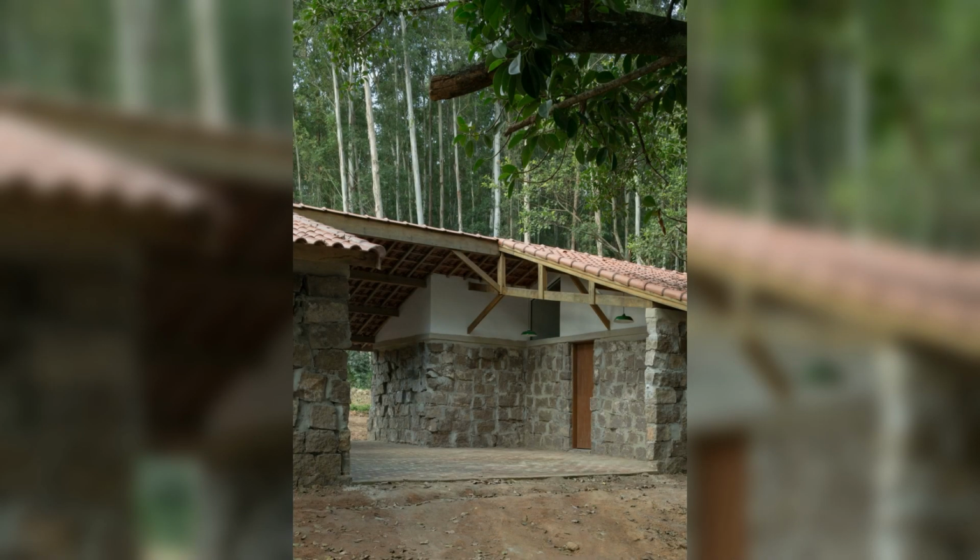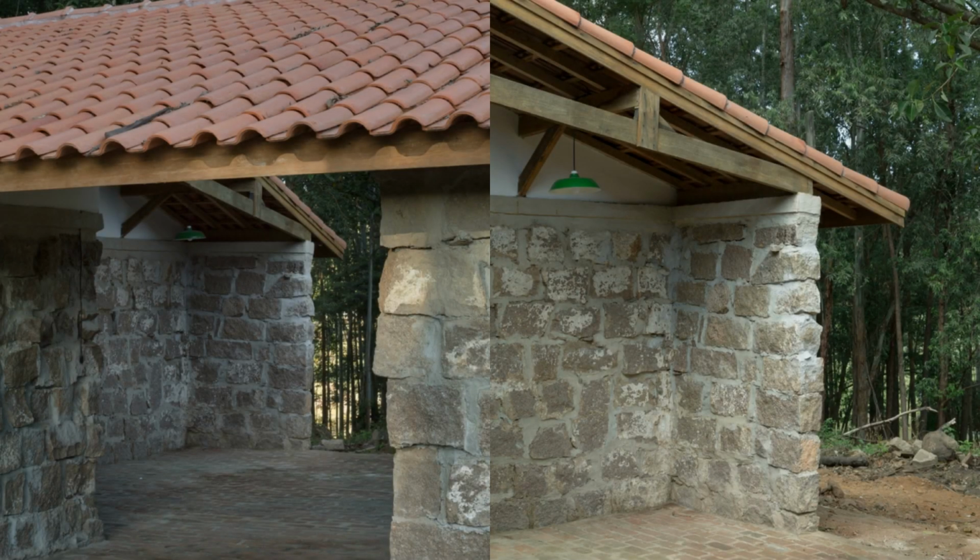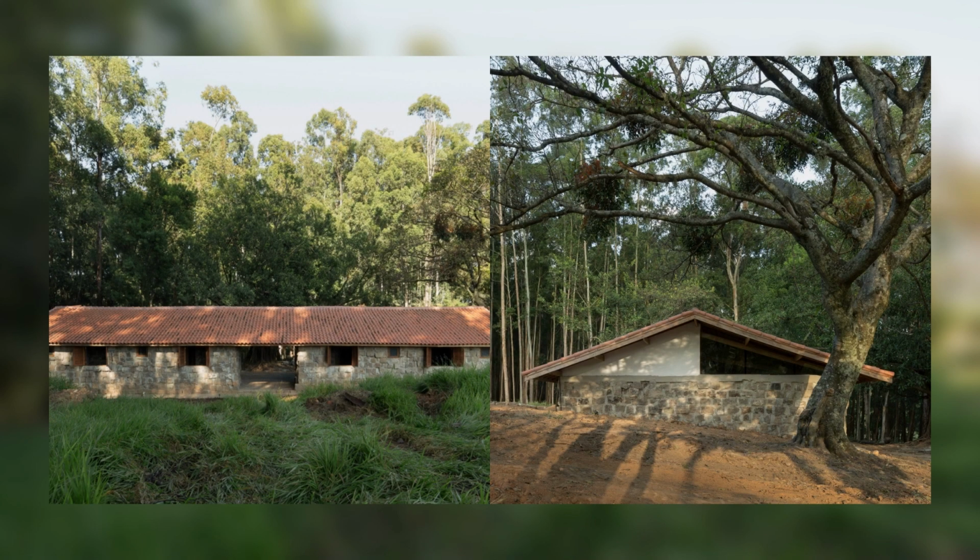This duality between the weight of the stone and the lightness of the wood is also reinforced by the contrast between the opaque walls that divide and the roofs with openings that bring them closer. In other words, like a cloud over a mountain.